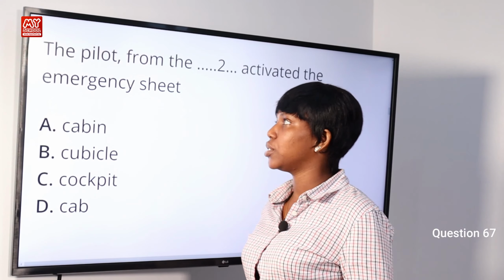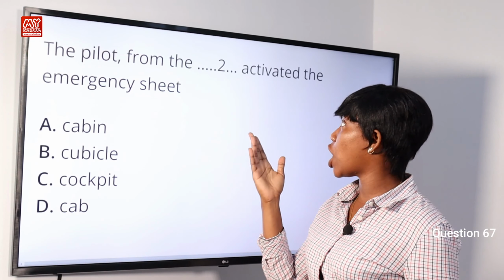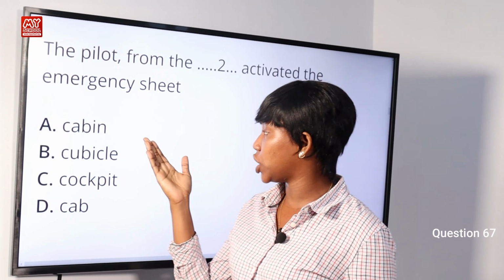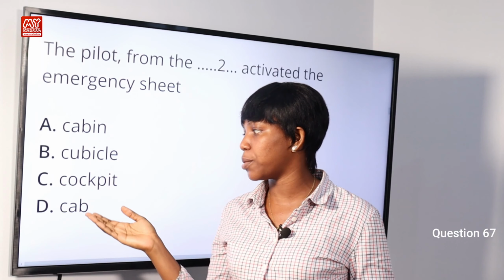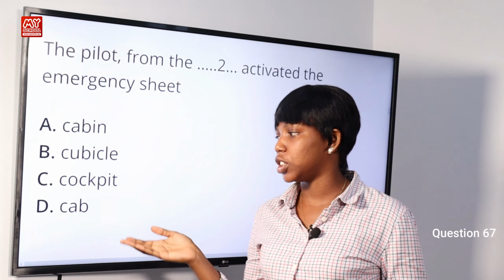Question 67. The pilot from the dash activated the emergency sheet. Option A, cabin. Option B, cubicle. Option C, cockpit. Option D, cab.